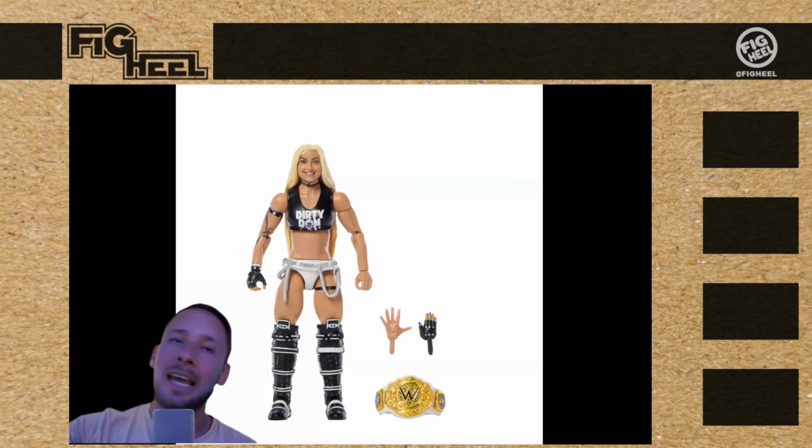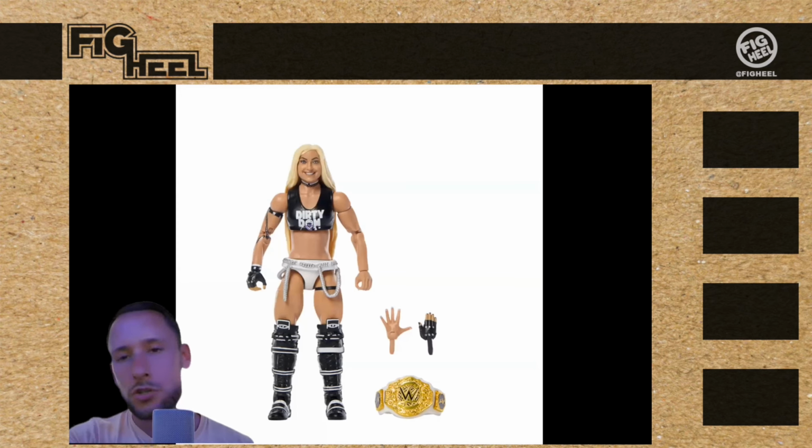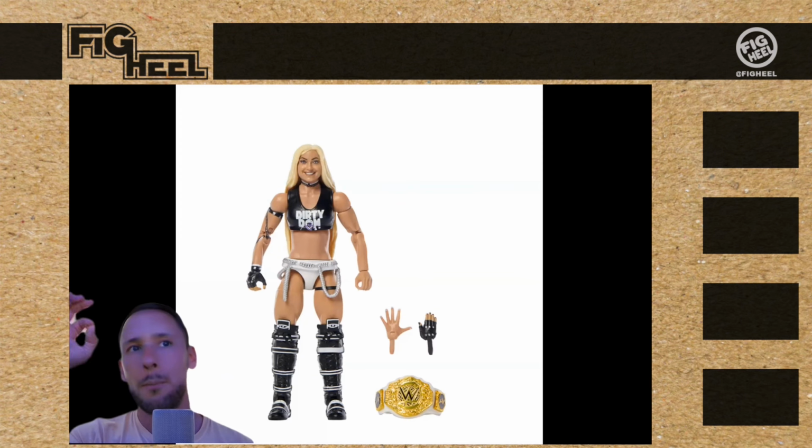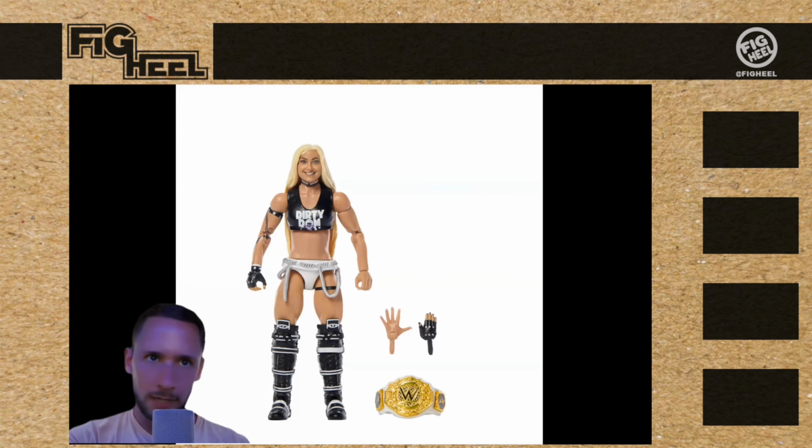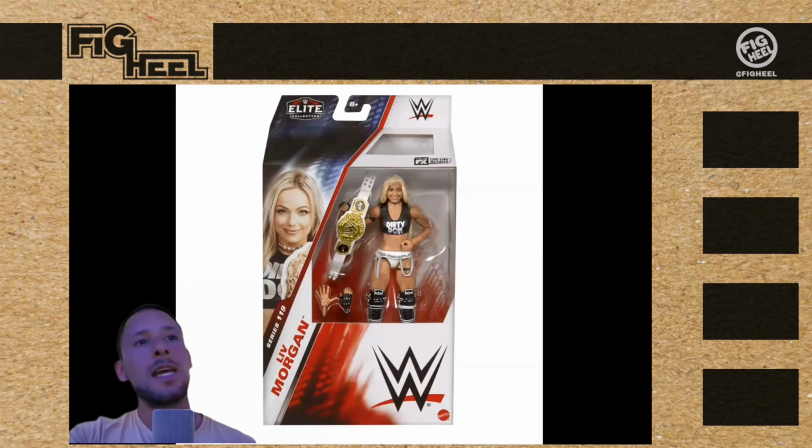Also in this is a very controversial figure, probably the most controversial in this series, and that is Liv Morgan. Now, she comes with interchangeable hands, the gloved hand, ungloved hand. She got her nails did. She has the women's championship. She's got a dirty Dom shirt. She's got the chase. But a lot of people don't like this head sculpt.